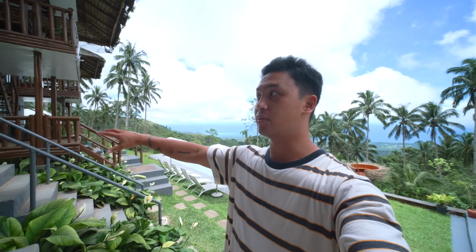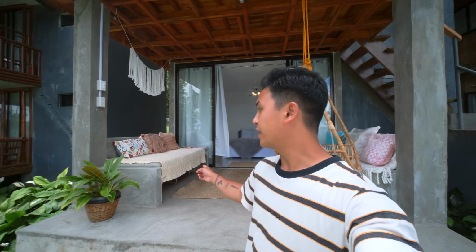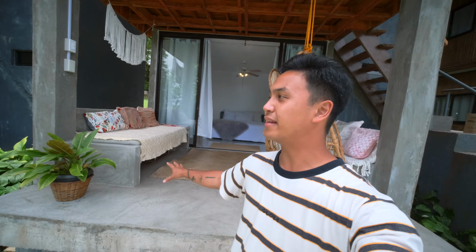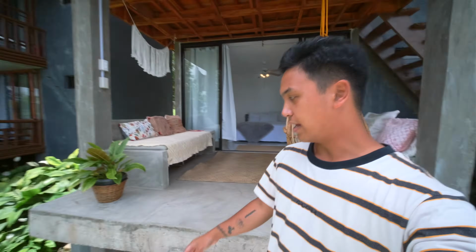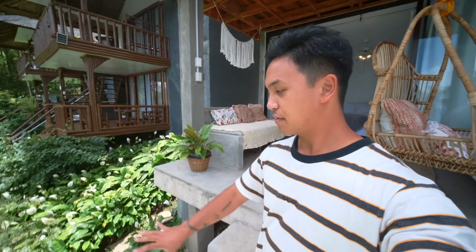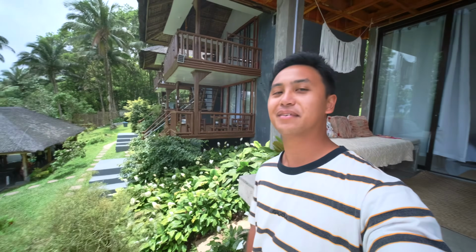So here in their mountain resort, they actually just renovated one of their rooms, and they're gonna be doing it to, I believe, the rest of the rooms here as well. And so here it is. It's completely different. As you can see, it's cement. So murag dili bamboo ba, lain na siya. And so it's gonna be more sturdy. I believe they have plans in this area as well. I won't say anything, you'll see it when it's done. And why don't we go inside and check out the new space.